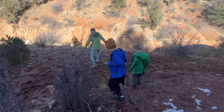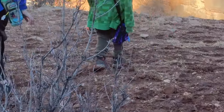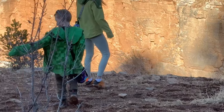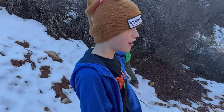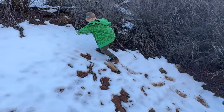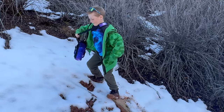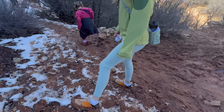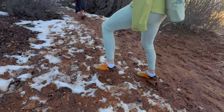Oh, look at that. Nasty. Hey, come on, let's get out of here. Yeah, we can actually keep going. Oh. Yeah, that's some nasty mud right there. That's why I didn't step in it. The snow can actually help. Hey, did you want to press on? I mean, yeah. Yummy.